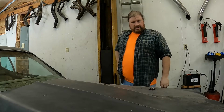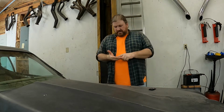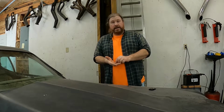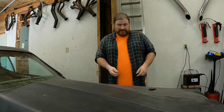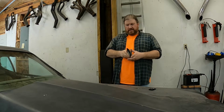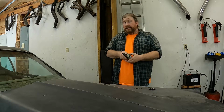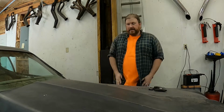Keys, 2003 F-150. Yeah, it still runs. Pocket change, which probably isn't something normally carried by many anymore, but still snack machines out there. Gotta have the funds for that. Wallet, loaded with receipts and ones. You never know. You might break down next to a strip club or something. You gotta be prepared, right?